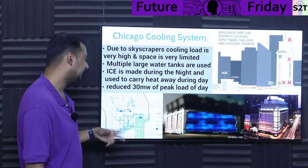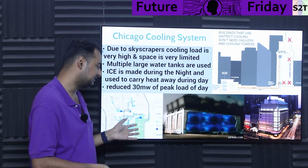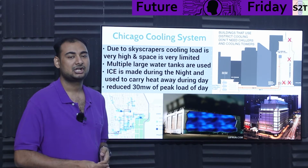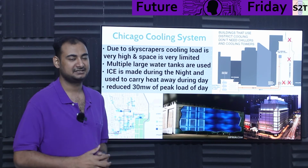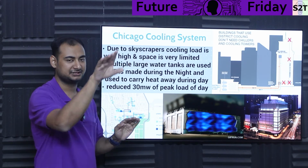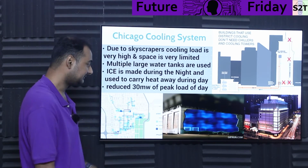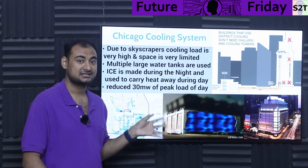How big of a difference would that make? Well, here's the deal. They have 5 plants, serving every building in the system. If I'm not mistaken, they have around 100 plus buildings in that system. They're looking at about 30 megawatts of peak saving. Let that sink in. 30 megawatts. You take the power drop, remove 30 megawatts from the top. That is a money saver. And they will be expanding. Now be mindful, this is not unique to Chicago, but Chicago has the biggest ice unit.